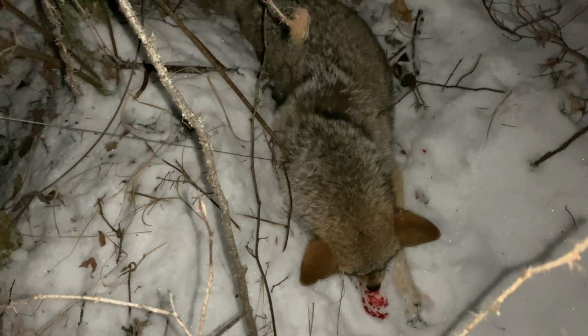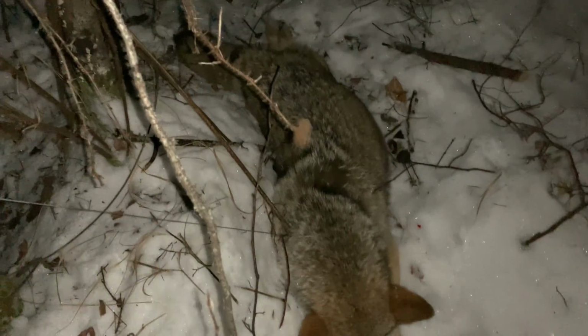So here we got another coyote. So I had this kind of just tucked underneath the tree there, leaning against the branch, and he came along and got caught. A little darker, this one. But we'll take it. It's a coyote.